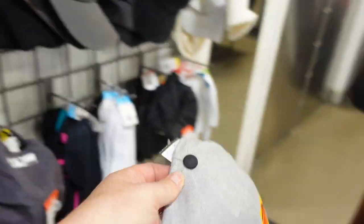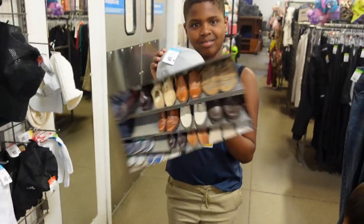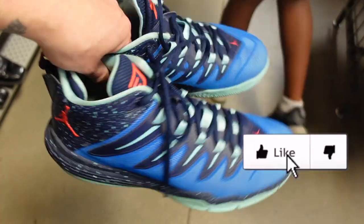Found Jordan a little sun hat. Got me some old man shoes. Jordan got these fresh Chris Paul Nike Jordans.